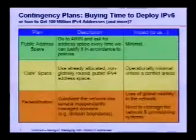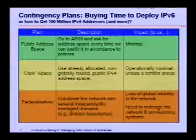So what do we do? Well, we look at this and we say we're going to V6, but V6 is not going to happen overnight. So we need contingency plans. The first thing is to go to the registries and ask for more addresses. So we are going back. We will ask for some more until we get no for an answer. Maybe we push further.